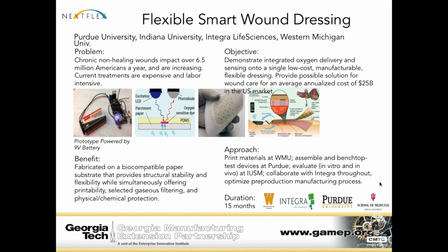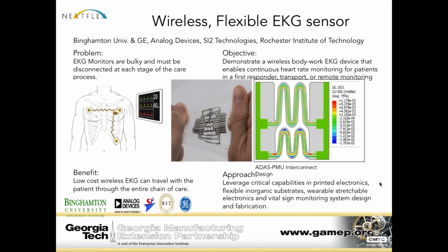A lot of bio applications. This is a flexible EKG sensor. So if anybody has ever had to go get EKG monitoring, they take these little stickers and they have hard wires and they run them to the machine. You're tethered to this EKG machine, right? You can't go too far. Well, with a flexible EKG sensor, they can attach all the sensors to your body. It can have some memory and Wi-Fi wireless communications, and so you have freedom to move, and so the applications for this are very, very interesting.